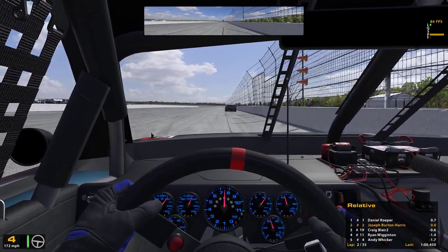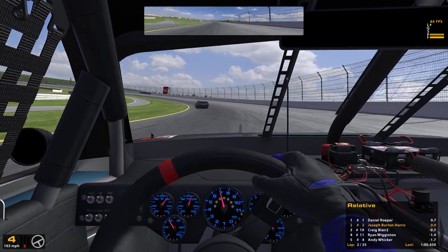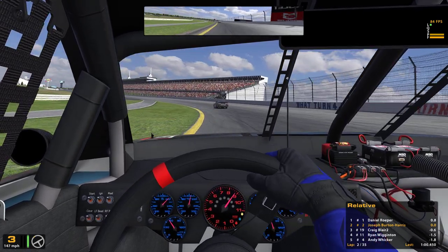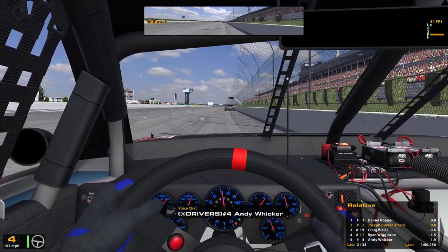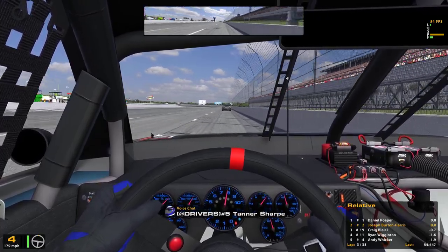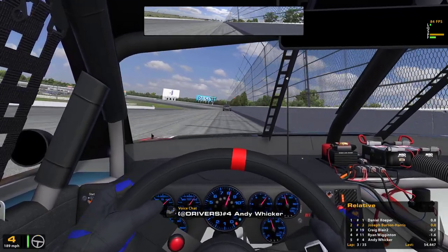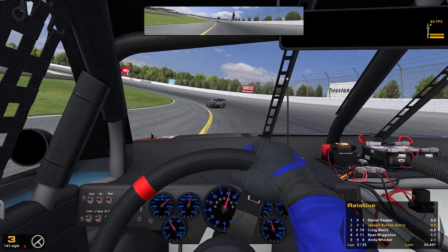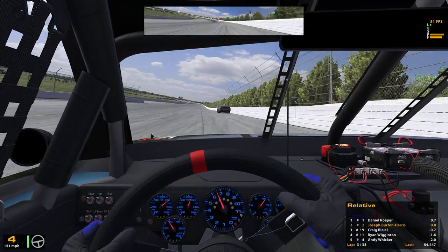I hate that fence. Whoa. Yeah, I'm terrible in 3 and 4, Scotty. Sorry about that. Man, this guy is so fast. Turn 3 and a half. Well, that was a whole lot of curb.